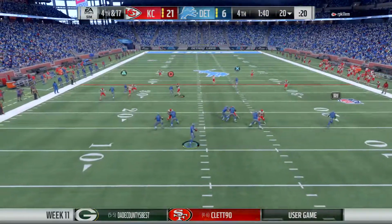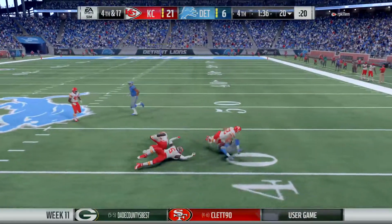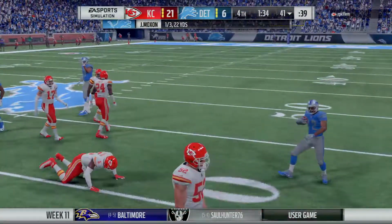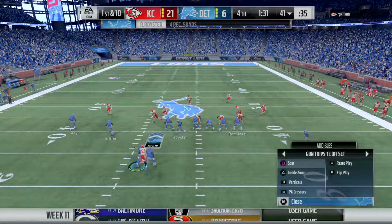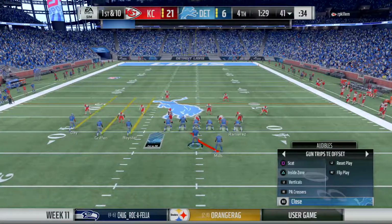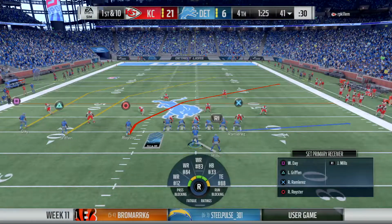Got to try it here. He's back to throw, and he finds a man on the crossing route. And he will have first down yardage as he's brought down at the 41. 22 yards on the pickup there, and they're able to move the chains as they convert on 4th and long.